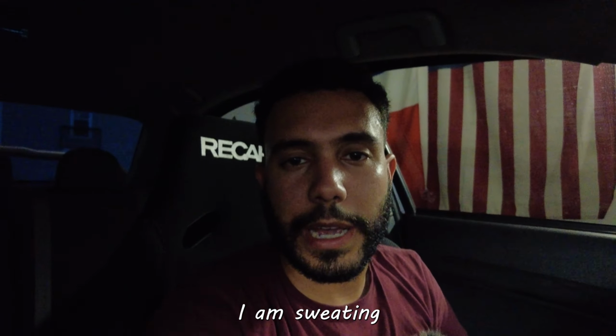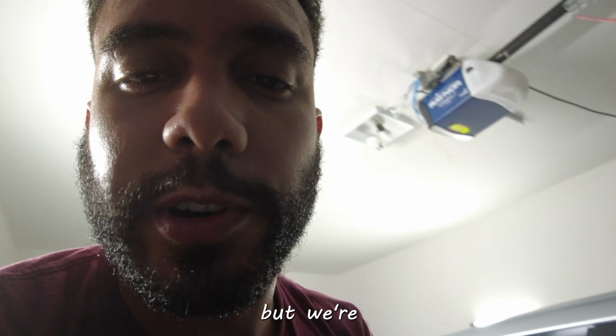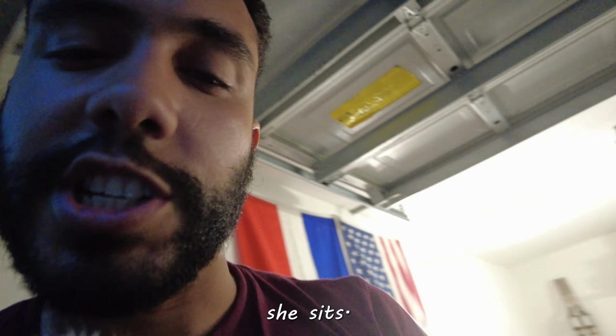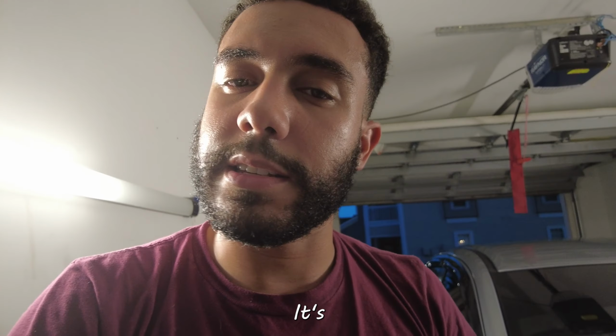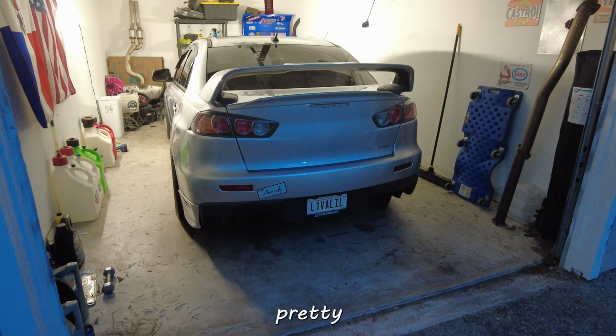But yeah, we are home. I am sweating my ass off because I didn't have the AC on in this car as I was driving. But we're in the garage. This is where she sleeps. She hibernates. She dwindles. She sits. But yeah, that's pretty much me, the car. I do have a bike. It's sitting out there on the cover, right over there. Very sad. Yeah, that's pretty much it.